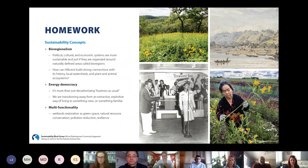Did we get through the list on the other slide there, Becky? Yep, I think that was everybody. So I think there were a couple of these that were a little bit more focused on specific technologies or strategies and some of the concepts on this page. Bioregionalism, energy democracy, and multifunctionality are a little bit more big picture concepts that will be helpful to keep in mind as we talk through specific strategies, and just the overall approach. So thanks to everybody who submitted those ideas as well.